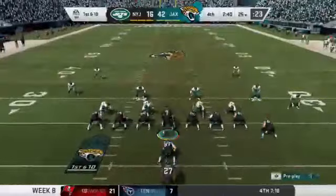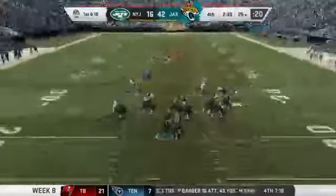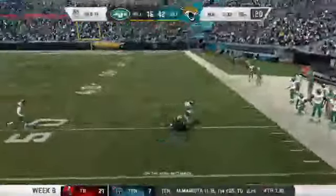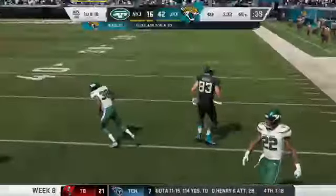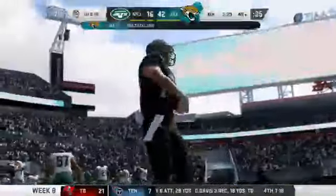So the football will be at the 25-yard line as this offense gets set to take over. Now a play fake here on first down. He's got his tight end on the corner route. It's complete. That one goes for 24 yards.